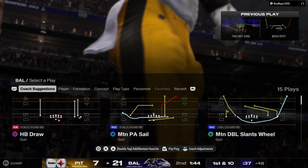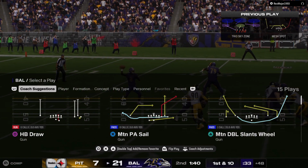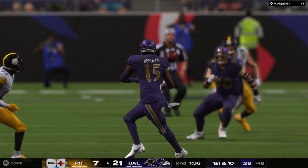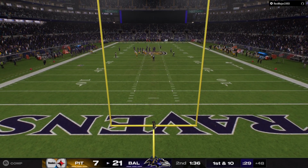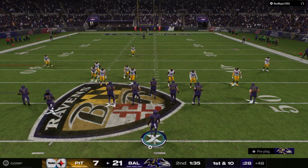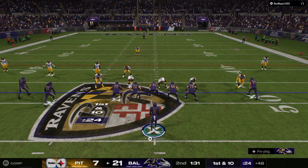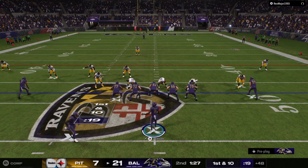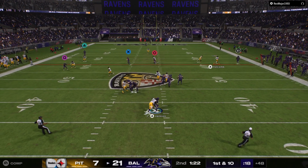That's his third catch of this first half, and good enough for a first down. Now, this is the epitome of a really short throw and a really nice run after catch. And listen, for a quarterback, it all counts the same. You don't always have to throw the ball downfield to generate explosive plays, and these drag routes can be very, very effective.